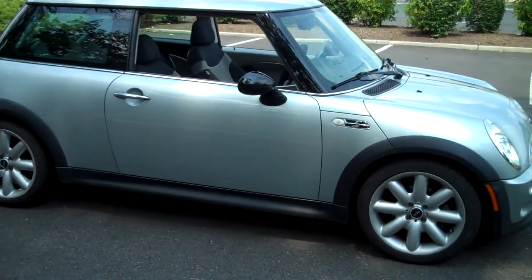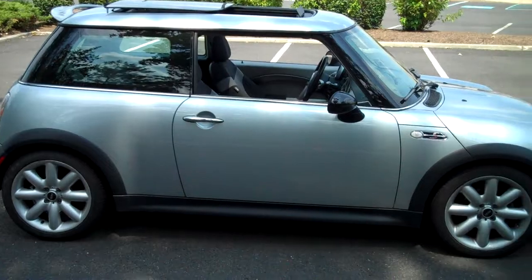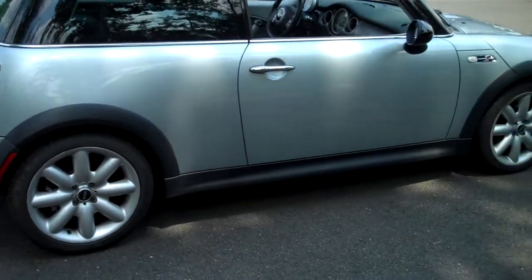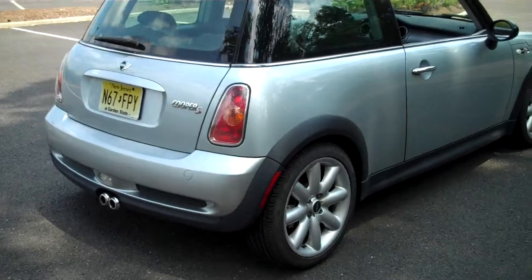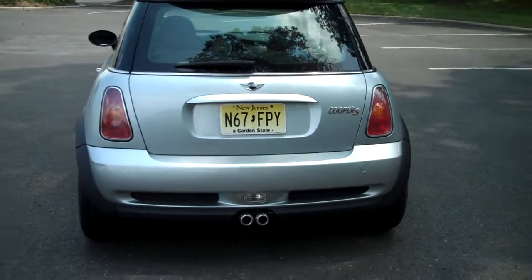But this one's just, you know, all silver. That's pretty clean. Just a few little minor dings on it, nothing too crazy. Handles amazing for a front-wheel drive car. For being front-wheel drive, it handles very well.